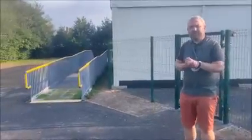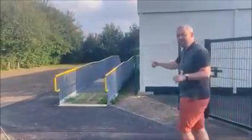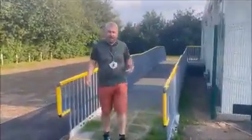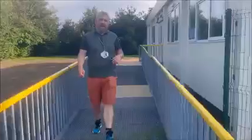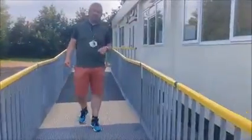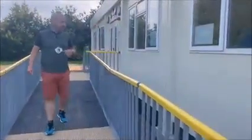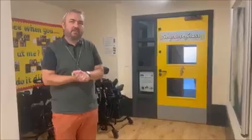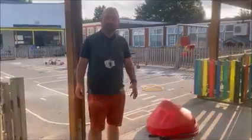So we're out here on the field showing you the new classrooms that have been built over the summer holidays. If you just take a walk up, the teachers have been working really hard to get these classrooms ready, and if you're in that class then your teacher will have sent you a video to show you what your classroom will be like. So here we are outside Seahorse class, and here we are in the middle playground.